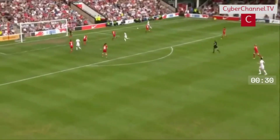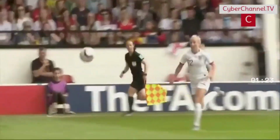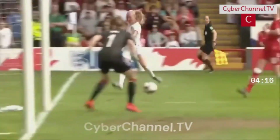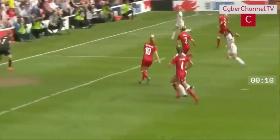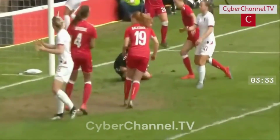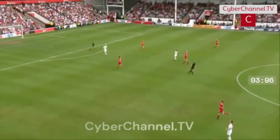Good ball, Mead. Opportunity for England, low fizzing cross, that's very well dealt with by the goalkeeper. Ellen White would have been coming sliding in to slide the ball home. That would have been for Beth Mead to run onto, beautifully judged, and what she tried to do is to beat her for power. Here's Mead, looks for White, she's onside, can she get there before the goalkeeper?